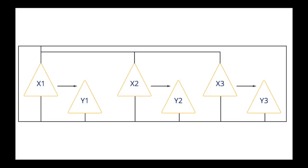So this was the topology. You have x1, y1 present on the same site, and x2, y2 present on the same site. y1 is replicating from x1. Similarly, y2 is replicating from x2, and x1, x2, and x3 all point to the master.